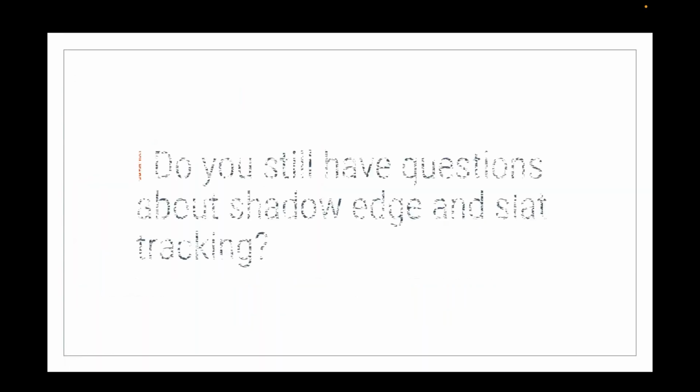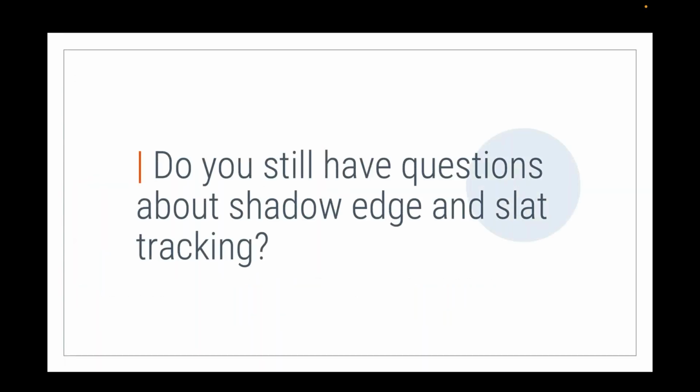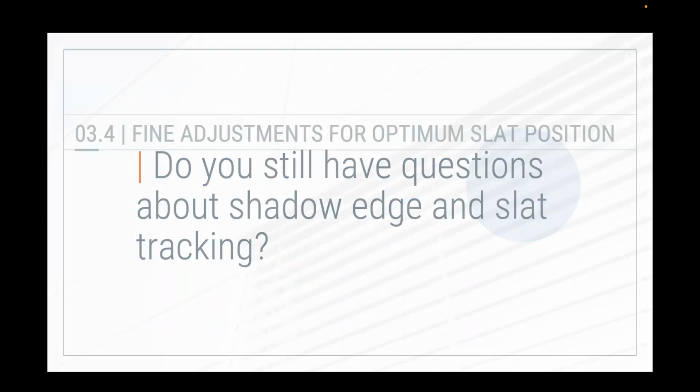Any more questions about the shadow edge and slat tracking? It's quite hard words to pronounce, but it's not too complicated to set up, and in the end it will make a very, very complete automation for the shading. I don't see any more questions, so we can continue with the next chapter.